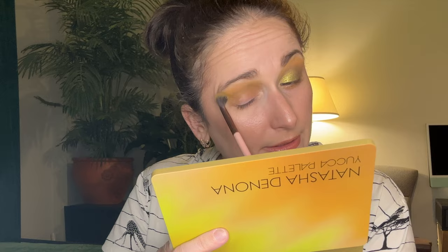I feel like even Citrine is pulling darker on me. So if you're a darker skin tone, I would say Natasha Denona might be a better option. Next, I'm gonna take this Sydney Grace brush. I can't tell these numbers, 40 something.